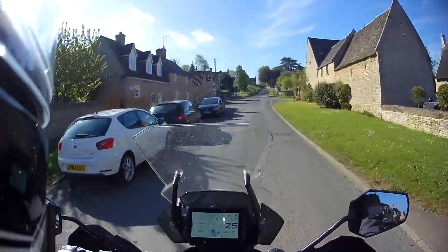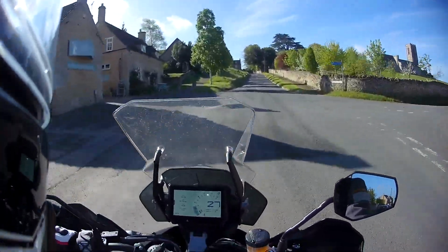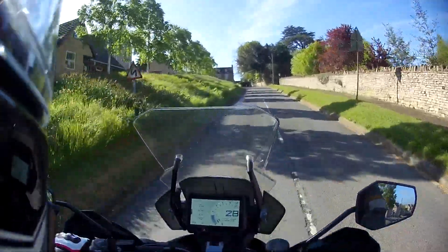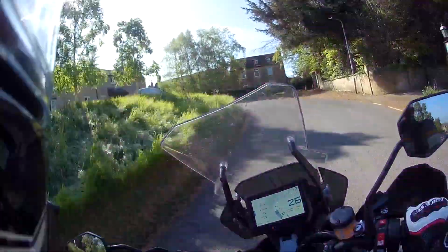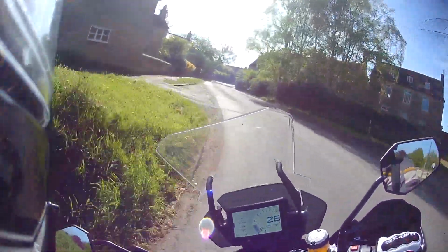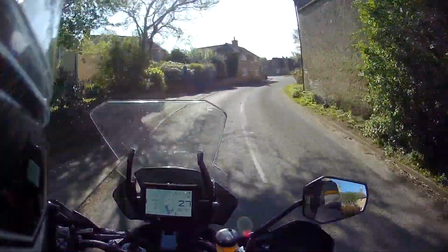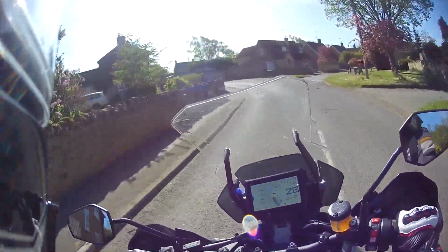So the arms are a bit higher, my back's a bit straighter, a bit more upright, feet a little bit further forward. Throttle response is definitely sweeter. Turning's just as good, really. And suspension is better.